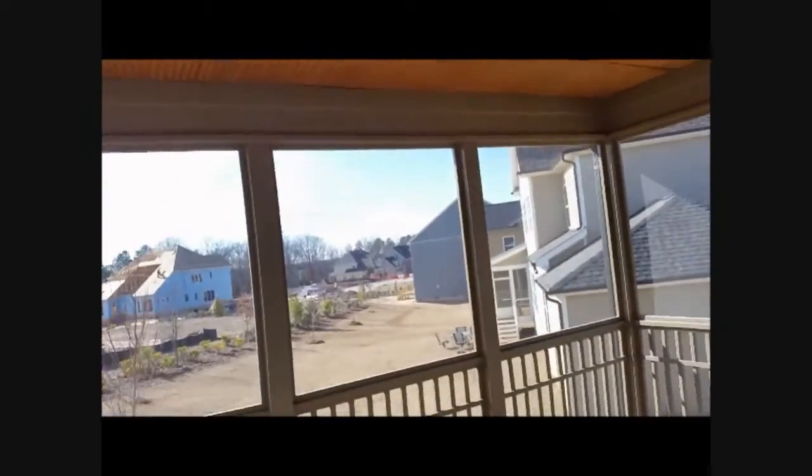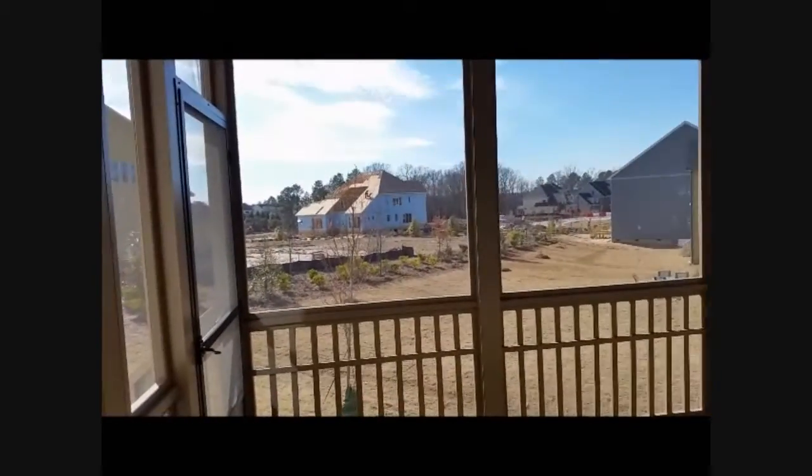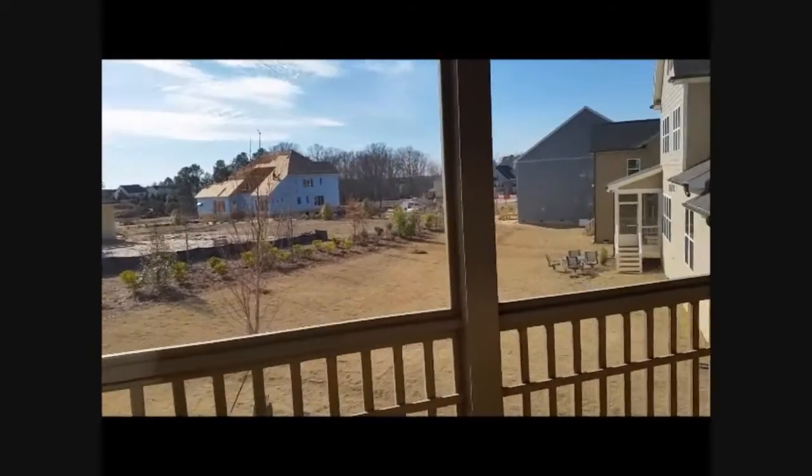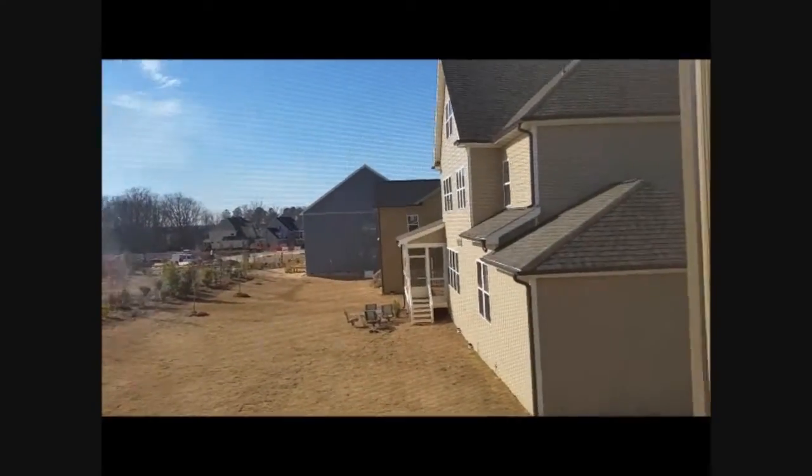And we're going to go out in the porch now, the screened porch. It has a beadboard ceiling. And it's kind of a good spot to take a look out at the yard and get a better view of what the neighborhood is like. You can see that the lots are pretty big. So are the houses. That's the model, back of the model that we're looking at right there.